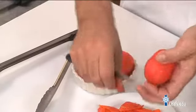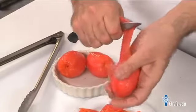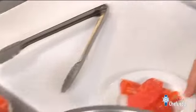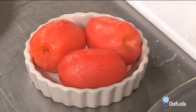Easy. You preserve the flavor of the tomato. It's going to soak up whatever you put it with. And these are also perfect for making tomato sauce. Gorgeous. Look at that. Okay.